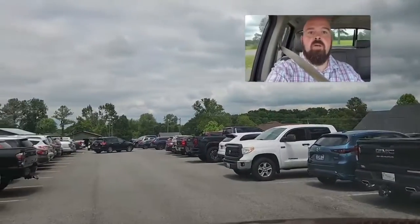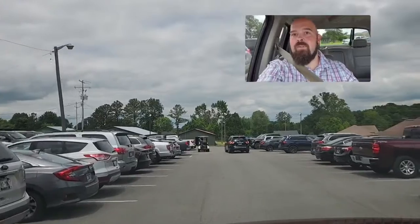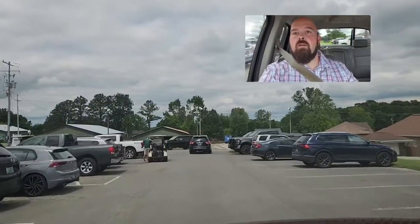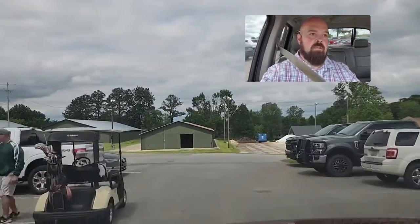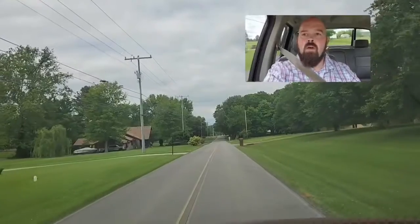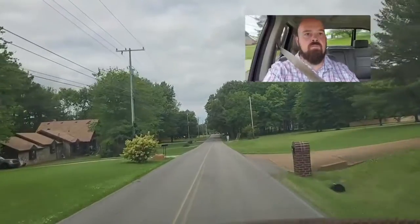Obviously people come here. I mean, look at this parking lot, y'all. So it's definitely one that people come to. All right, so I'm going to try my best not to hit this Caddy, and we're going to get out of here and then check out some other stuff. I hope in your view you can see some of the houses here. They do have some really nice houses on this road.